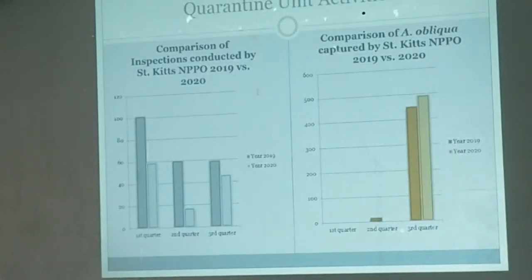In our trapping activities, we also do trapping for the Anastrepha obliqua, which is the West Indian fruit fly. It's the one and only known endemic fruit fly species here in the Federation. And so we try to monitor the population. In the first and second quarter, captures are generally low. And what we've seen from historical data is that the third quarter is always high, and we have a lot of fruits in season during that time. So we would always use this information to advise our farmers on the incidence of fruit flies and how they can accordingly treat in this matter.